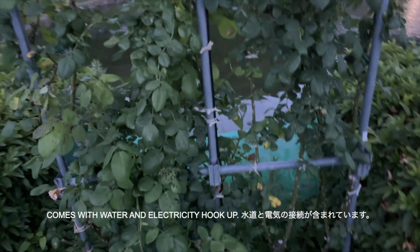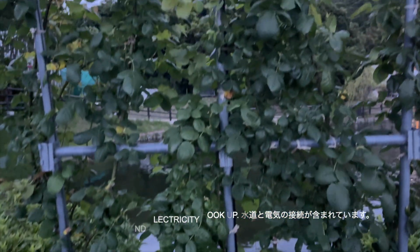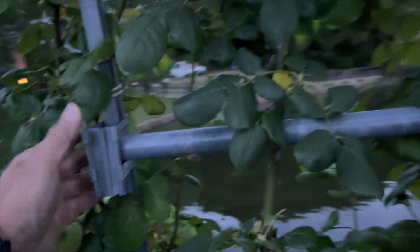This is very similar to the rose trellis that I made. And actually, they have some sort of little reel contraption right here for that. That's interesting.